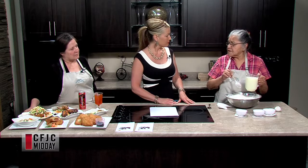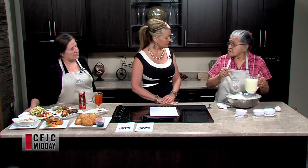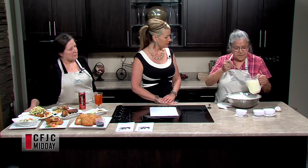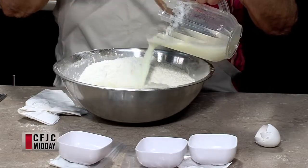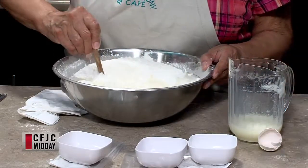I prefer powdered milk. And why is that? I don't know, it's not as much calories or whatever, it's easier to mix. And then I have an egg in here. I also add an egg to keep it soft. So I just add the liquids. So there's an egg mixed in that now? Yes, there's an egg. Okay, we'll let you stir that up.